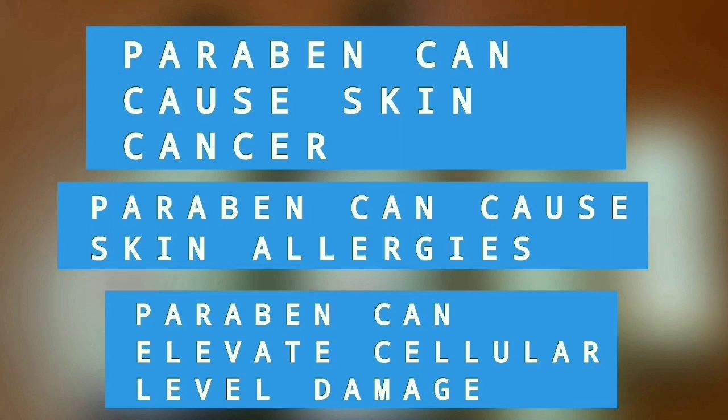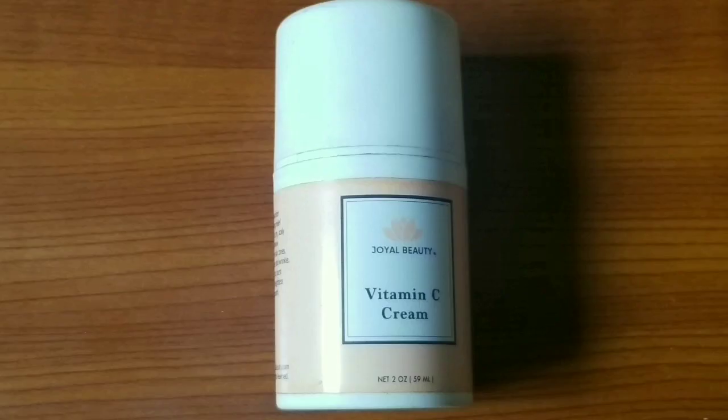Another problem with paraben is that paraben can sensitize your skin, causing allergic reactions. So paraben can make your skin react. It can cause allergic reactions to your skin, and that is why paraben needs to be avoided in skincare products. And so if you're using this Joyal Beauty product, you're sure that it is safe for your skin. It's not going to cause any harm to your skin because it doesn't contain paraben.